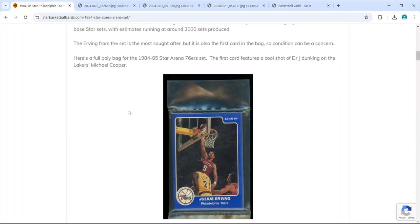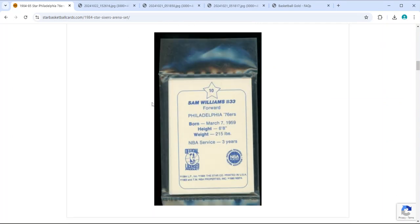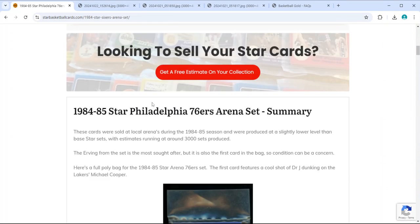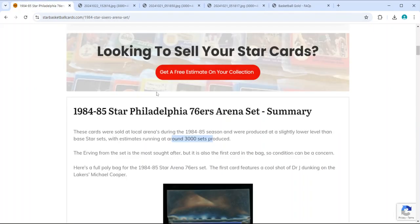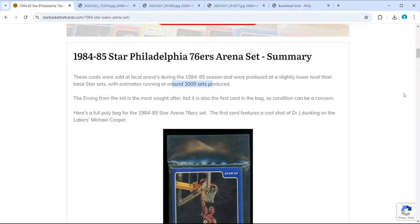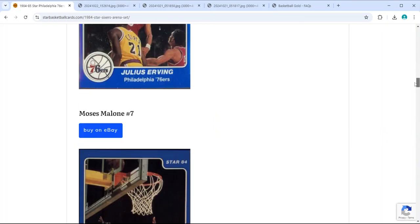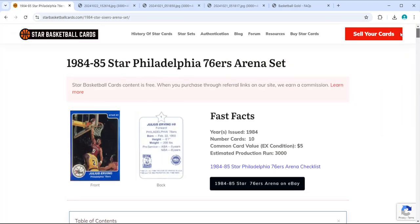So I thought I'd give some information on it. Print runs about 3,000, it seems. I don't know if they went up to 4,000, but they basically said they were running around 3,000 sets produced, and both sites state that. Again, the Bob Lanier is a short printed card. It was pulled when he retired, so that's why it's a short print. But it's a good place to get info, see some of the cards, and you'll get all you need to know.